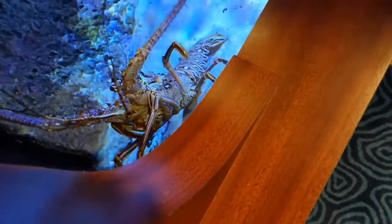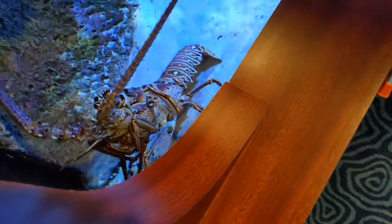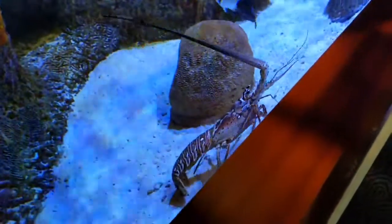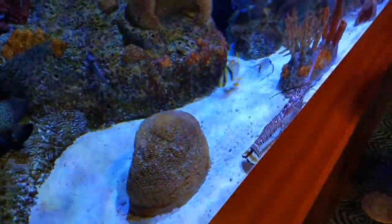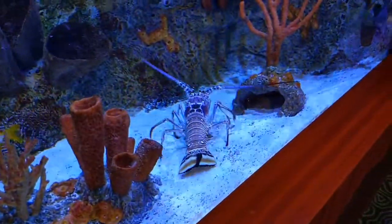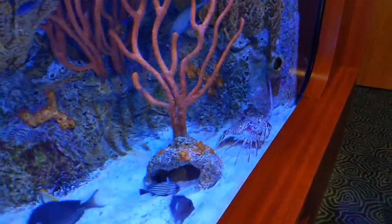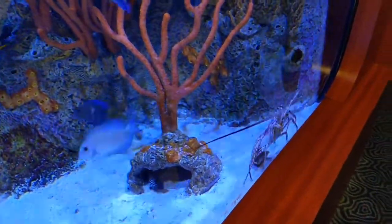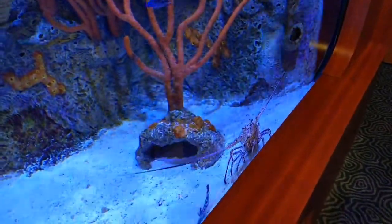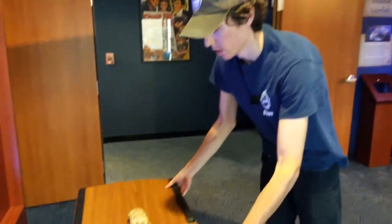Now a lot of people were wondering how old Larry is. It is a little bit tough to determine the age of lobsters because as they age, they molt less and less. But we can safely estimate that Larry's probably around 4 or 5 years old. So at his age, he is molting twice a year, and we've actually had him molt twice here at our exhibit. And we have a molt here from Larry.